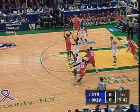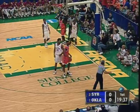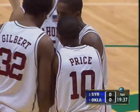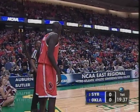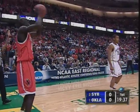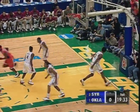Here's Warwick inside, dumps it down to fourth. Turnaround jump hook and air ball. And a foul called against OU. Hollis Price picks up the foul. So Gwet Dwaney inbounding the ball to McNamara, back to Dwaney, who rises, rebounded and stuck back in by Warren.